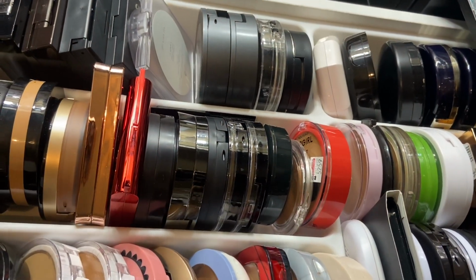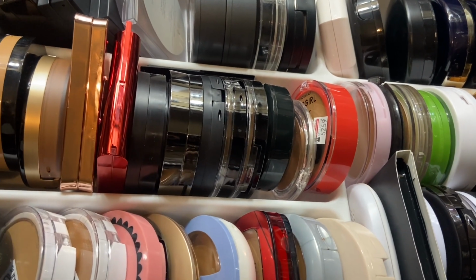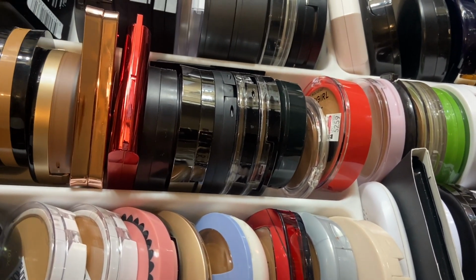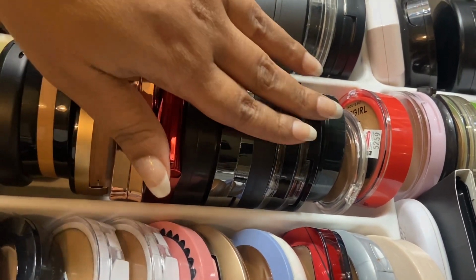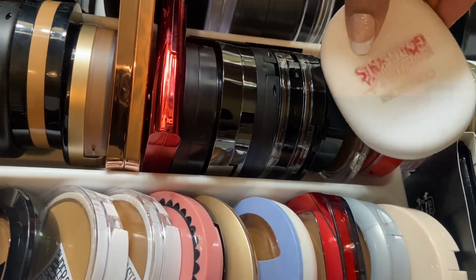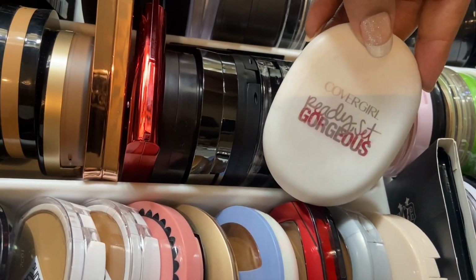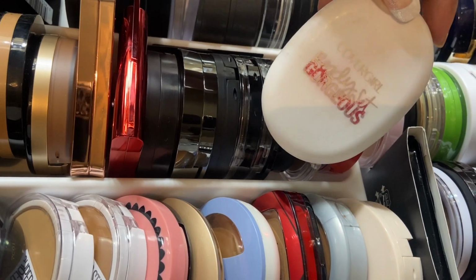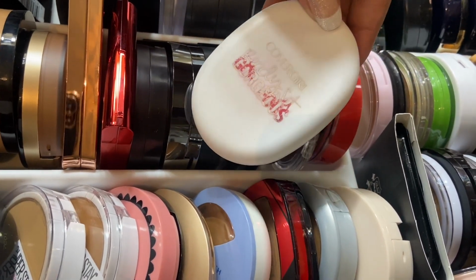All right, now we need to pick out a powder to set the whole face. So I think I want to pick one high-end and one drugstore. I think for the drugstore, I'm going to pick out this one. This is the CoverGirl Ready Set Gorgeous. This has been out for such a long time. It goes with that concealer. I'm just going to test out both of these this month, and we'll see if it stays or if it goes. So we'll choose this one.